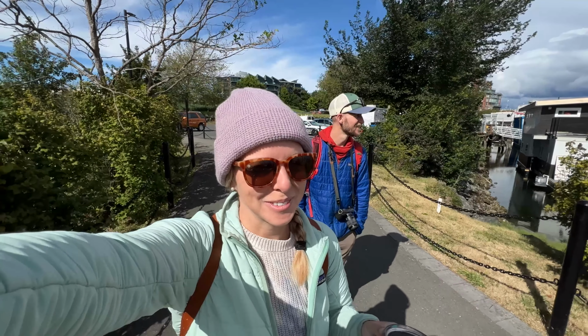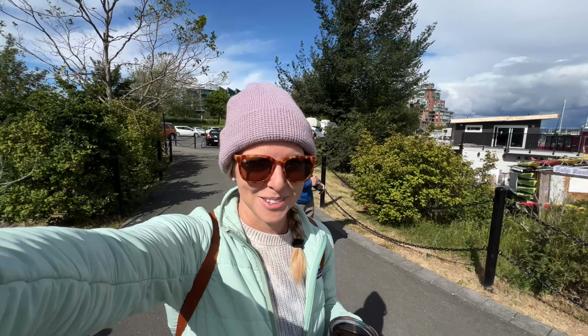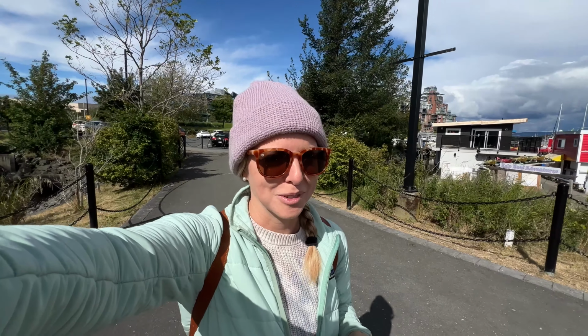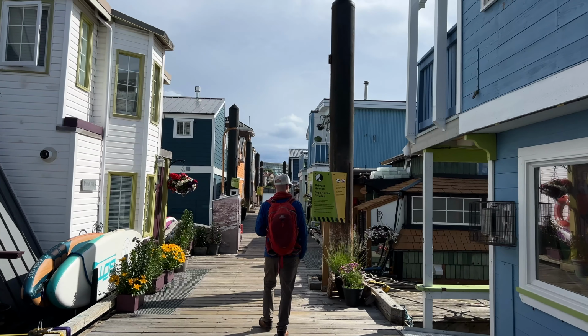So these floating houses are super adorable, but it is my worst nightmare because basically you just have the public walking around your house. You have zero privacy, but maybe they all like it.